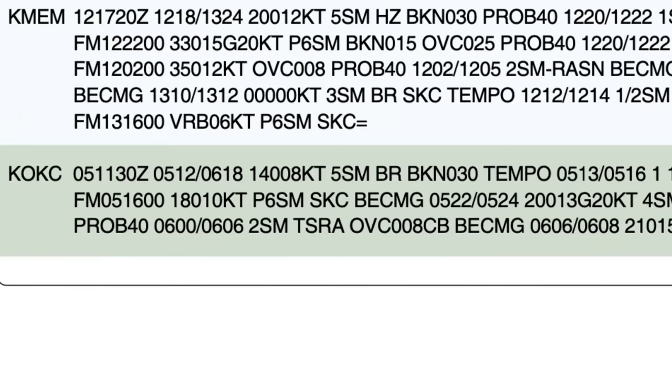And if we take a closer look at this tempo band up at Memphis, you'll notice that the valid dates and times are really similar to the overarching TAF. All right, so this becoming line is only valid from the 13th day of the month at 1000 Zulu to the 13th day of the month at 1200 Zulu. So that's only 2 hours. And once those times are up, we should go back to using the from lines.